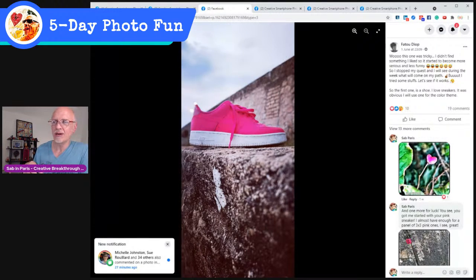Well, I'm wandering around Paris. I often see found shoes, you know, just shoes lying around. I think, I wonder whose shoe that is, or who it belonged to, what sort of life it had. So it's a really striking shot.